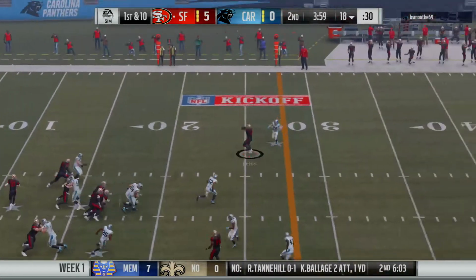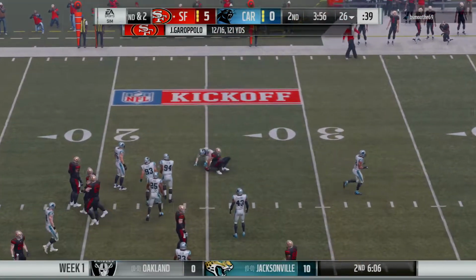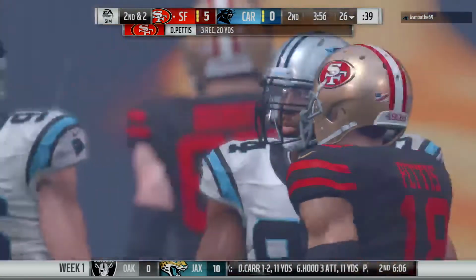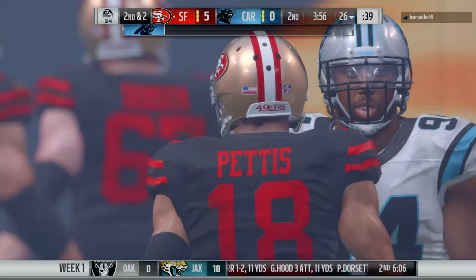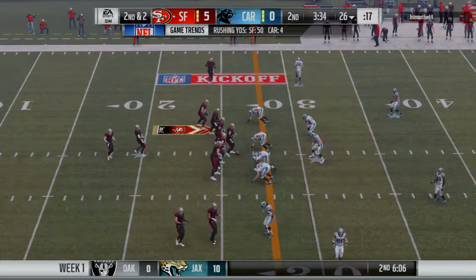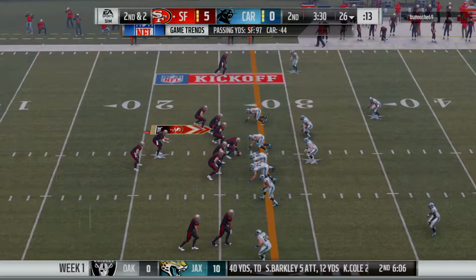On first down, Garoppolo. Over the middle, he finds Pettis complete. And he's able to get up here to the 26. A good pickup there. 8 yards on the first down completion. Facing a 2nd and 2 after that last catch. Good for 8 yards. I got you. Here we go.